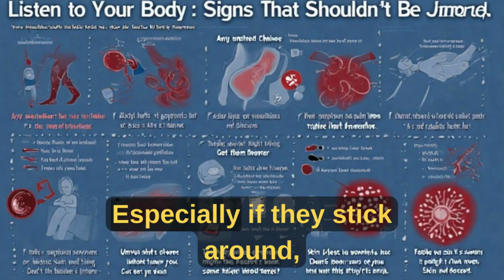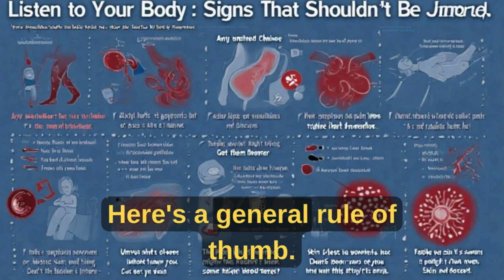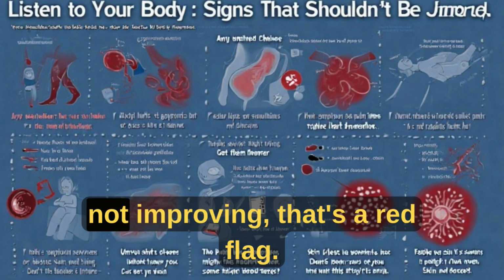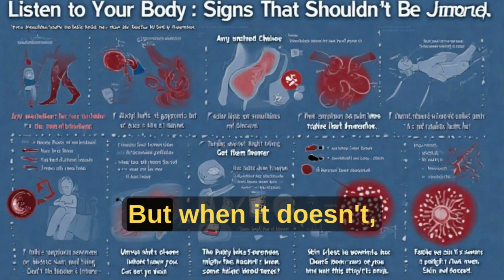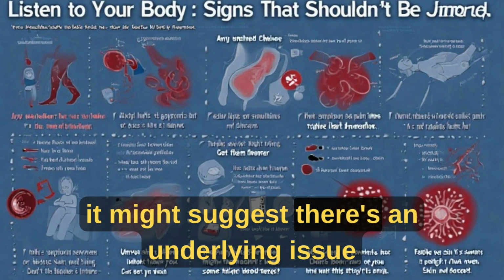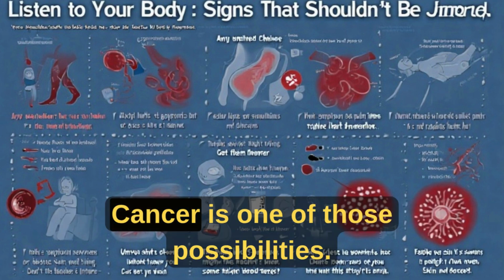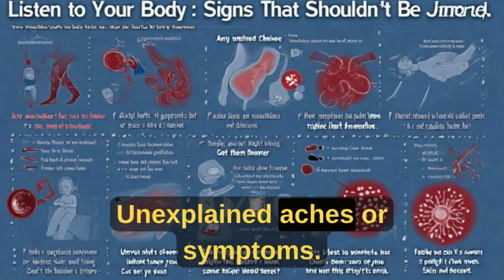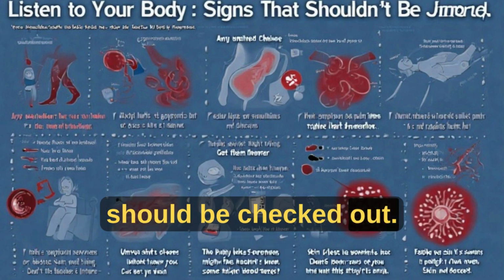Unexplained aches or pains, especially if they stick around, shouldn't be ignored. Here's a general rule of thumb. If something's been going on for a while and it's not improving, that's a red flag. Typically, when something's wrong, the body heals itself. But when it doesn't, it might suggest there's an underlying issue that isn't resolving on its own. Cancer is one of those possibilities, so persistent, unexplained aches or symptoms, especially when they don't go away, should be checked out.